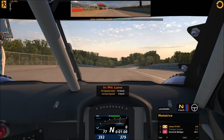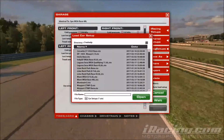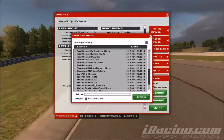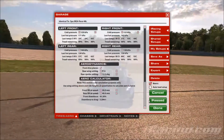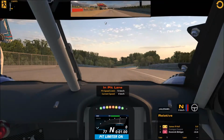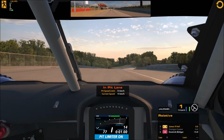What set have I actually got on? Spa. Let's go for Watkins Glen, no gamble, fuel run, drop of the good one. I'm using 1.793 litres of fuel a lap round here, and 56 litres gets me 24.3 laps.